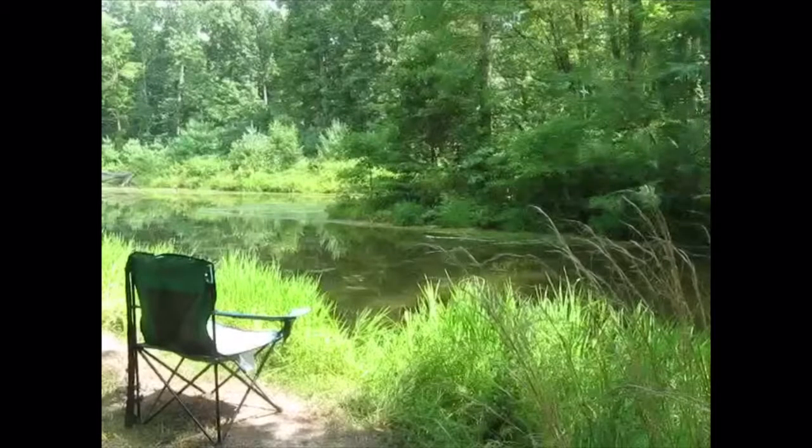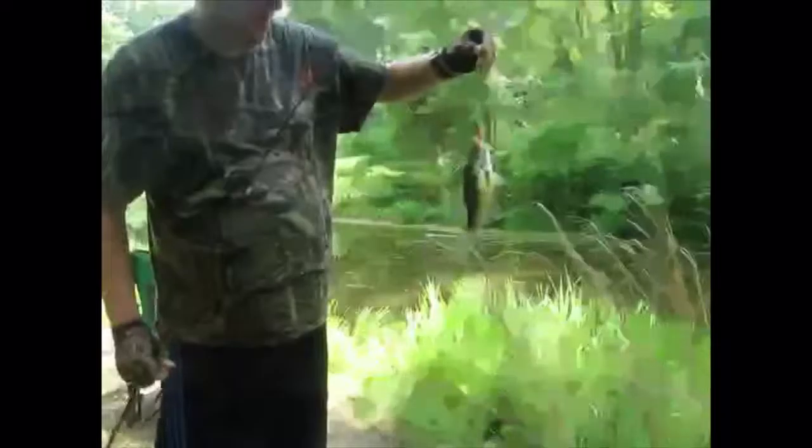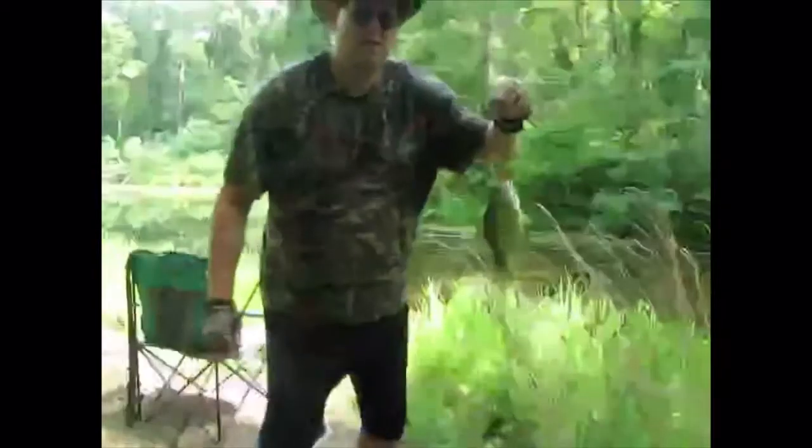Hey guys, I'm back again. I just wanted to show you this great big old crappie I just caught. This is a really nice sized crappie. Probably about 1/2 pound, 3/4 pound. I caught him off this little beetle spin.